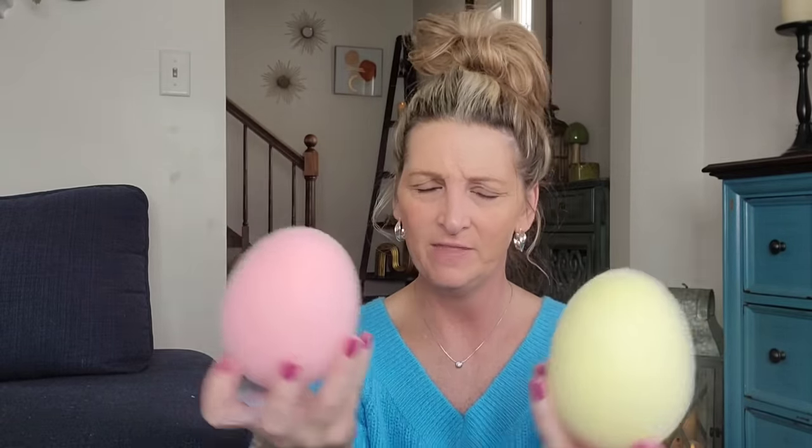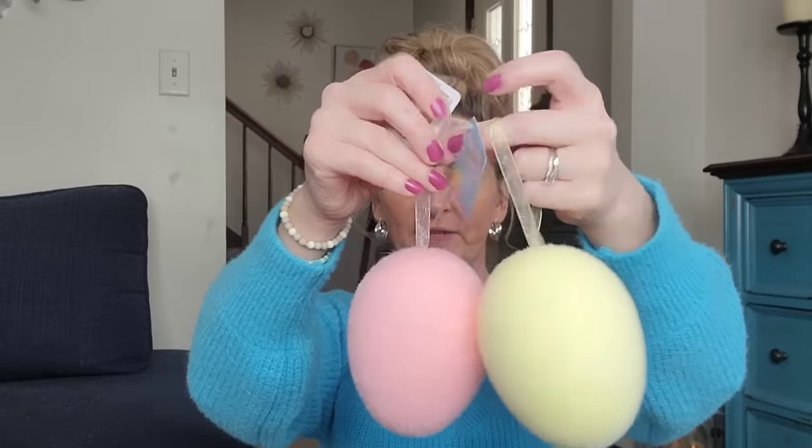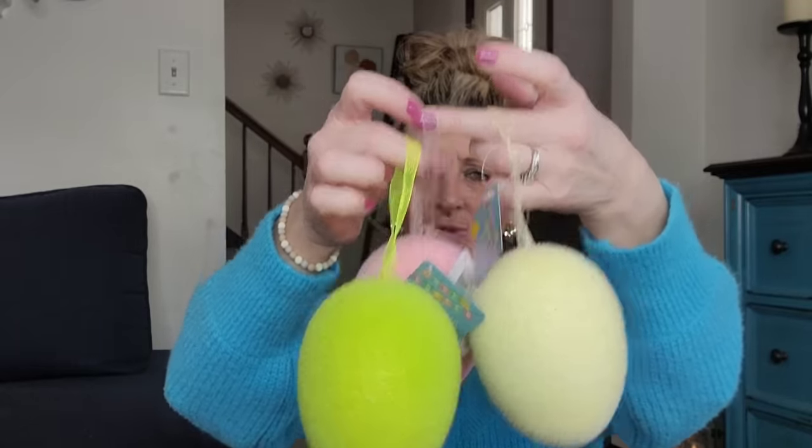Also, I am glad that they came back with these. I think these are a little bit bigger than last year. Could be wrong, but I just love the feel of these. These are their flocked Easter eggs. You can hang them from your tree, ceiling, or do something completely different. But I got the yellow, pink, and green. They also had it in the blue.